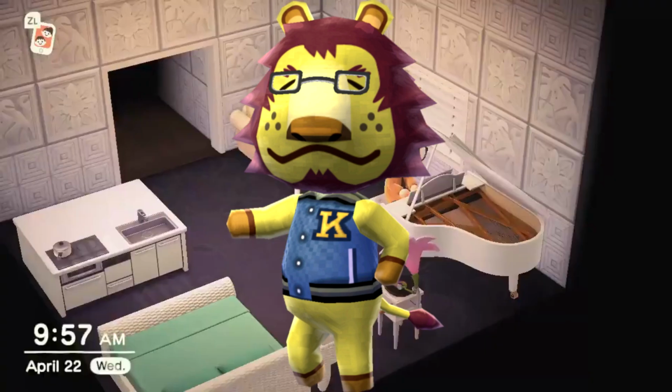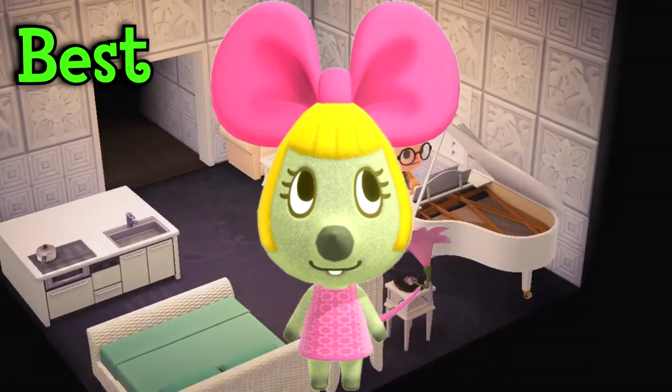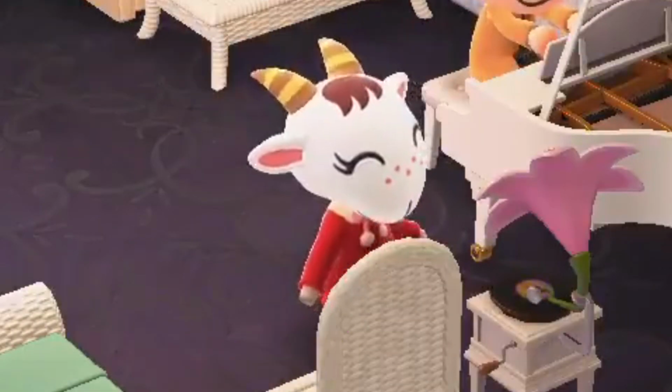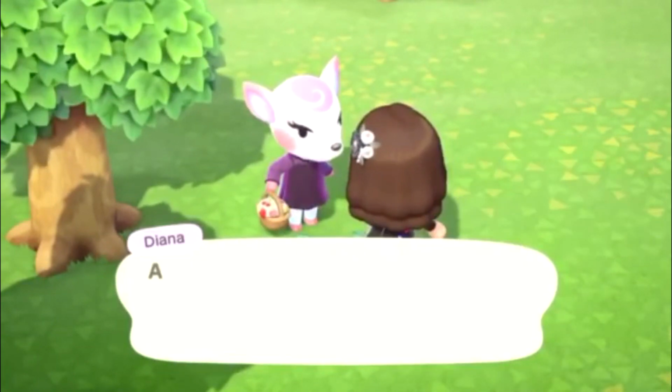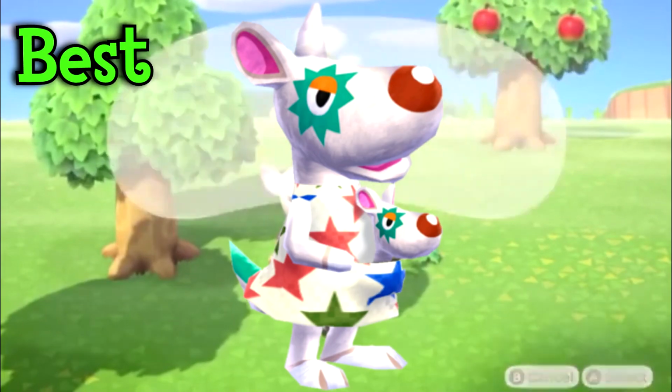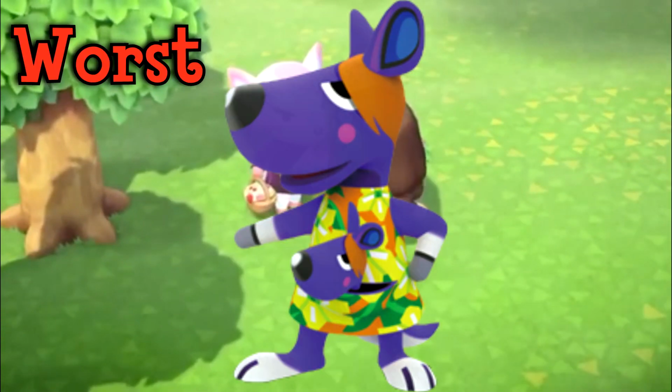I'm sorry. The mice are a little rough, too, but I do gotta say that Penelope looks really pretty and sweet. But Moose, I mean, come on now, that's terrible. He is disgusting. Kangaroos are beautiful creatures, and I love everything about them in Animal Crossing. I think Astrid is especially cool, while Sylvia just misses the mark a little bit for me.